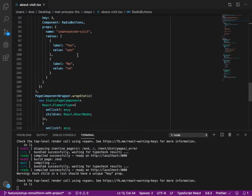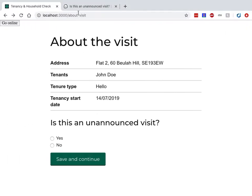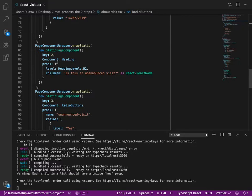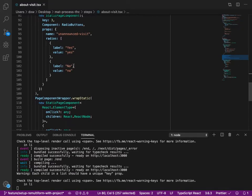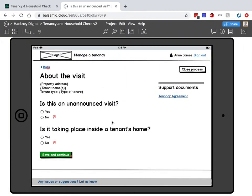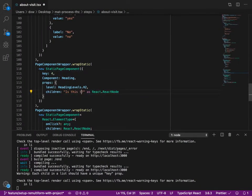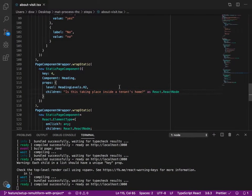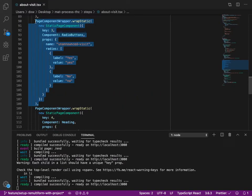If we go to the code for building this, this is the code for this page and this design we've got here. As you can see, we're missing one section: is it taking place inside the tenant's home, with some radio buttons. To build this in, all we need to do is take this piece of code here and copy and paste it here. Make this key 5, make that H2, and change this to is this taking place inside the tenant's home. Hopefully we should have that on the page ready, and we can continue that process if we wanted to and add the radio buttons in as well.